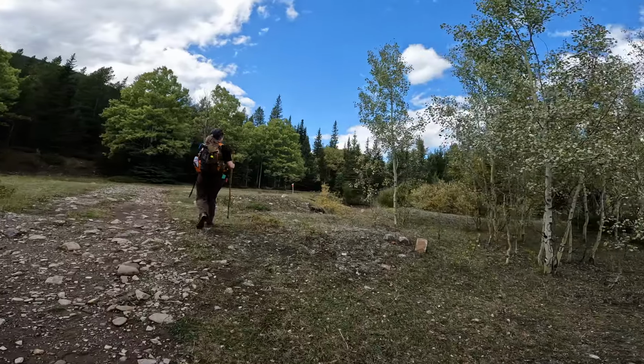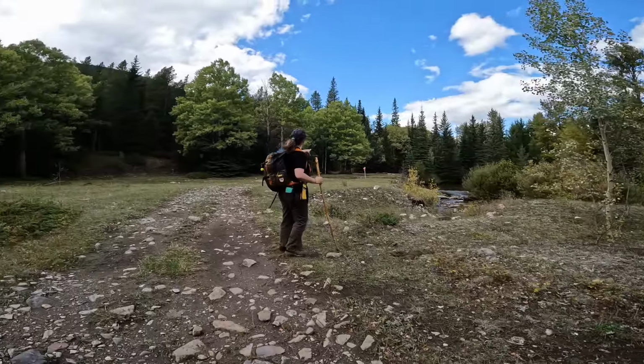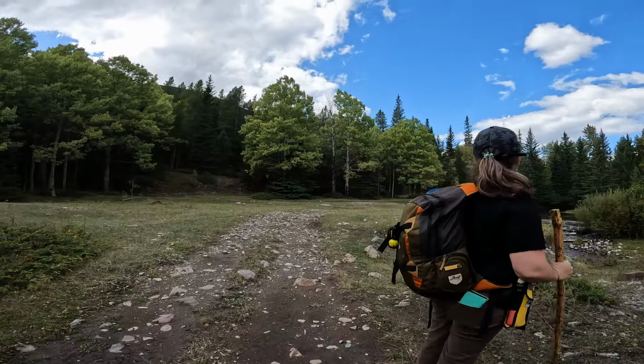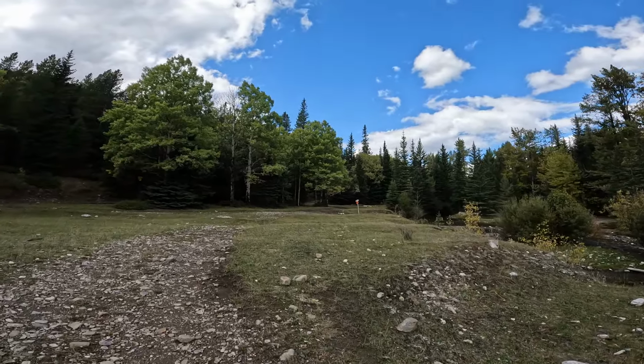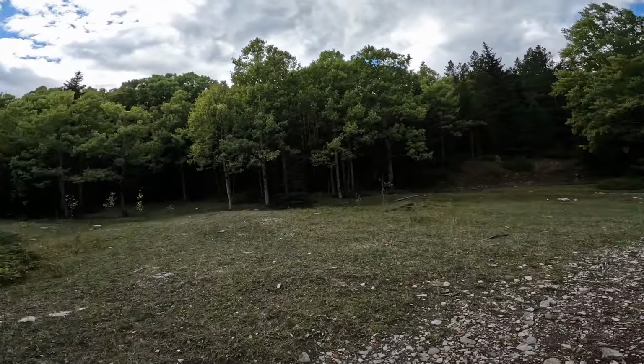Oh, this is beautiful. Yeah, there's a campsite over there. Oh! Let's go have a sit. It looks like they have a log bench that somebody made. Oh, cool. Nice wide open area here.